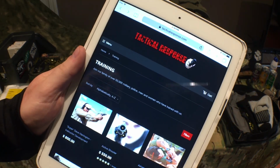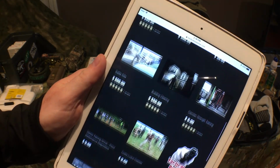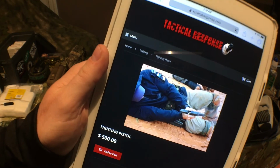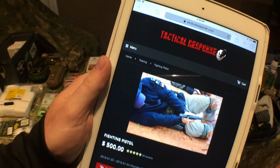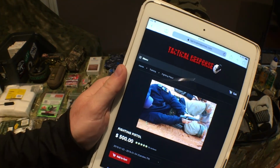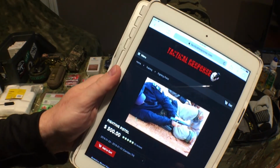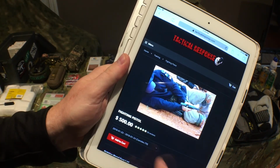On the Tactical Response, however, I am taking the... where is it? The fighting pistol. They had a really good special, I think, last year. It was like a buy one, get one half off. Not quite a BOGO, but buy one, get one free. But I got one, again, half off on that.